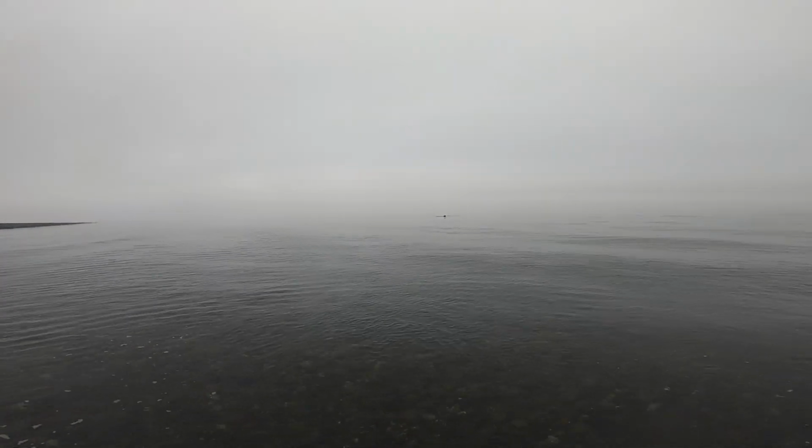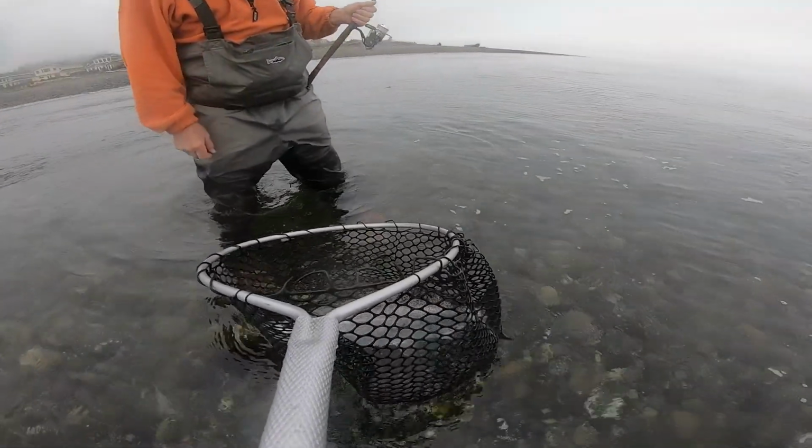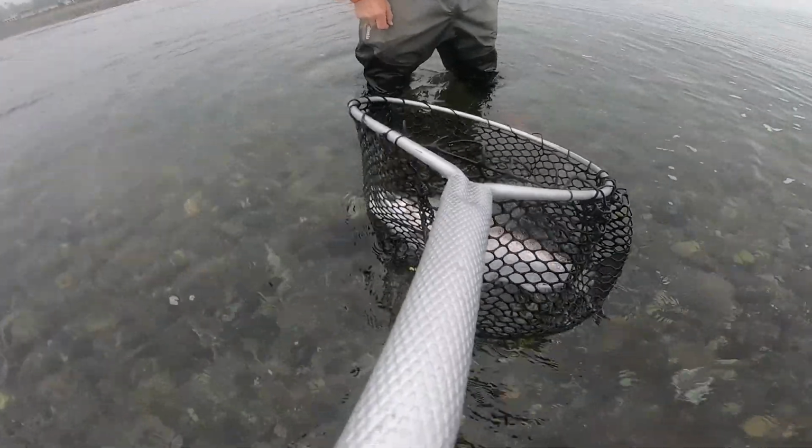Just in time to avoid getting eaten by that guy. That is the best one I ever got here. I am glad I'm releasing him. What a perfect specimen too. Is that a chinook, by the way? No, it's a coho, look at the cape. Yeah, that's kind of not good. Yeah, I know.